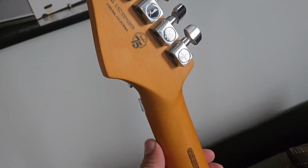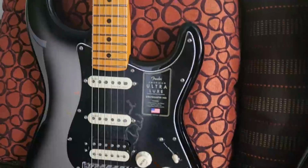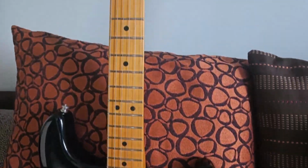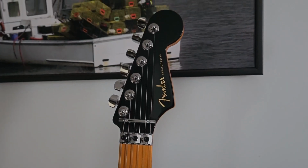I still feel like the single coil on this one in the bridge sounds better than the coil tap one, but of course, it's the real deal. If you have any questions about this guitar or any questions for me, like I said, it all depends on what you want the guitar for, what your range is, what you want to do, and the style of music that you play.